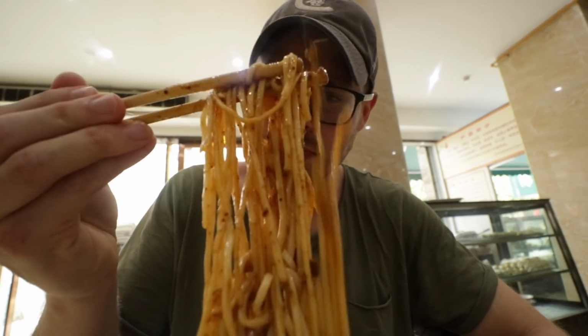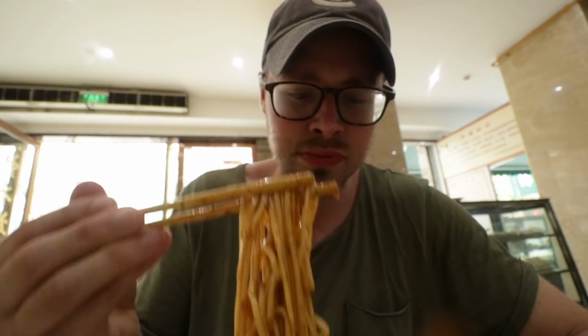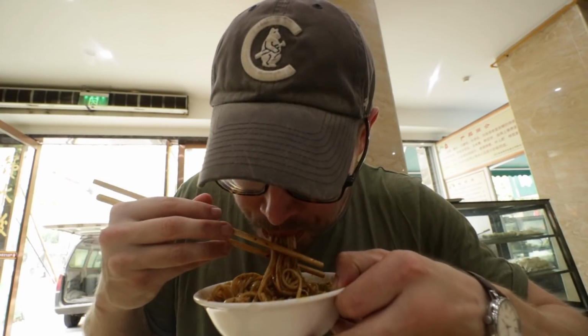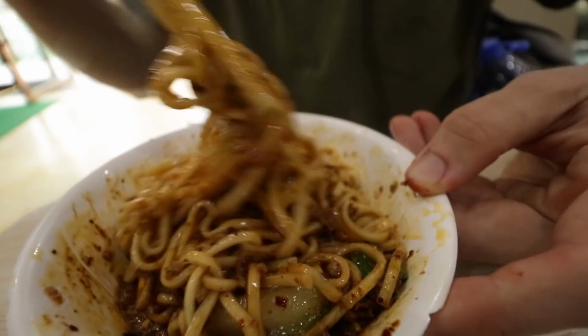A great peanutty sauce coating, great chili oil coating it. Very rich and decadent bowl of noodles. Perfect for a little snack here before we go get some hot pot. Not too spicy. You get a lot of the oil, not much of a Sichuan chili heat though. You get that texture from that ground pork. You get that pork broth, that pork oil coating every single noodle. Just a decadent little bowl of noodles. Creamy, nice little chew, spring to the noodles. Perfectly done.